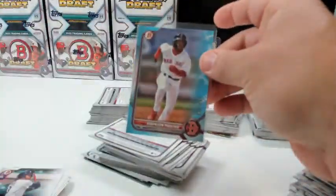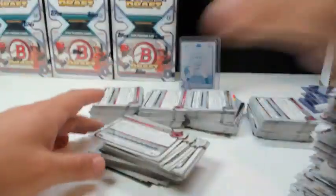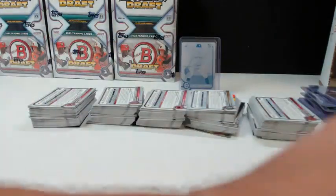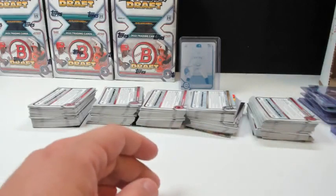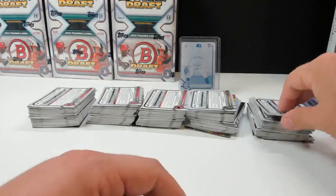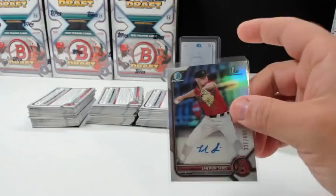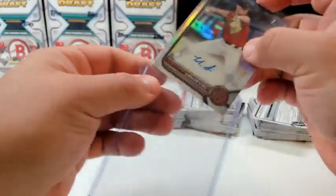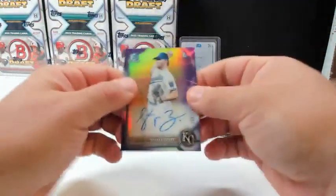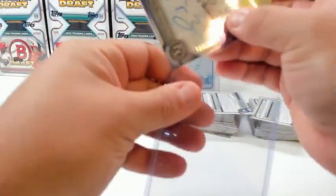Here's a Paulino to 499. And let's see if that Neto's a color auto too. I'll save it for last. Build up some suspense. Alright, we start off with Landon Sims, College World Series hero for Mississippi State, closer. Number to 499, going out to the D-backs. Nice hit. Next up, we got Steven Zobak to the Royals. This is number to 250. Purple refractor going to the Royals.